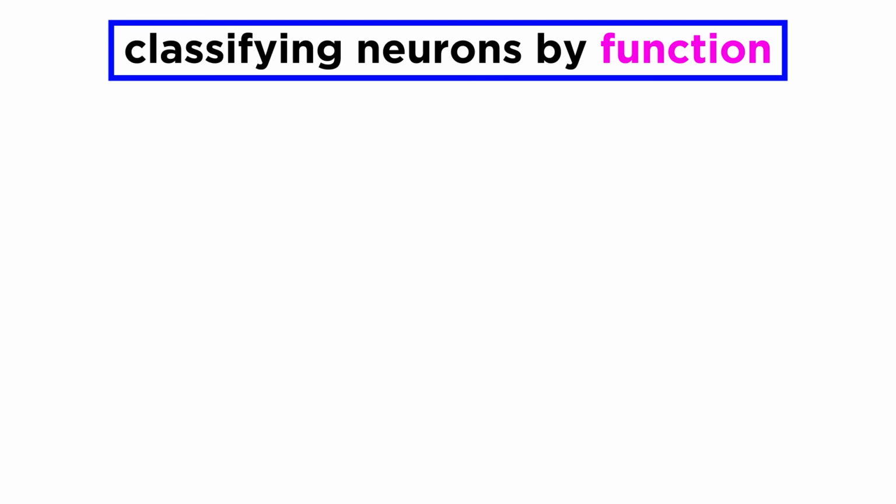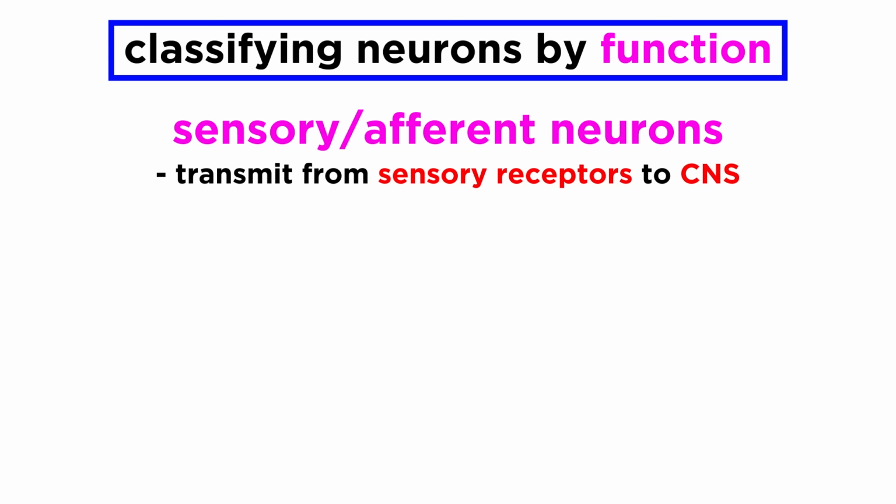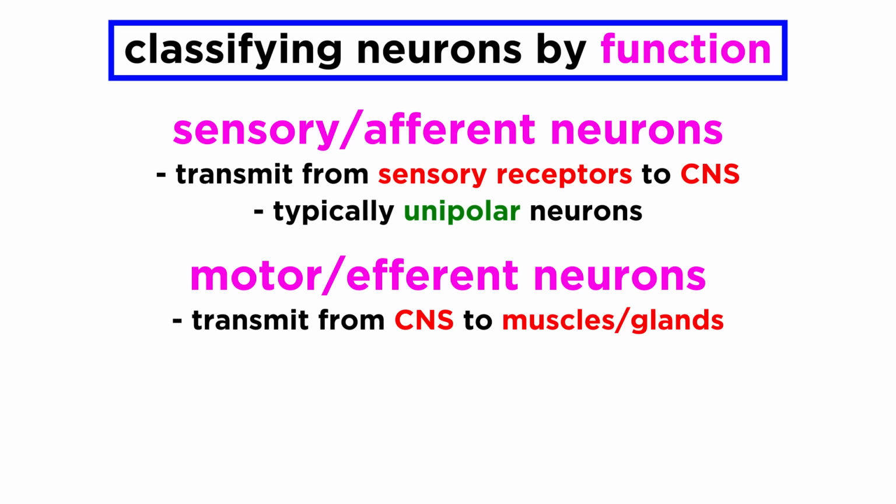Then we can describe function. A sensory or afferent neuron transmits information from sensory receptors towards the central nervous system. These are typically unipolar. Motor or efferent neurons transmit information from the central nervous system to muscles and glands.